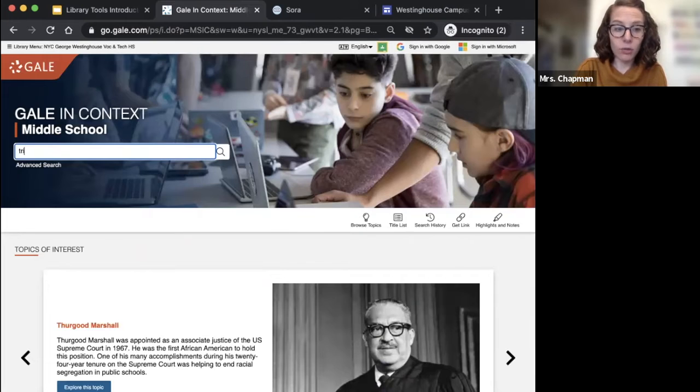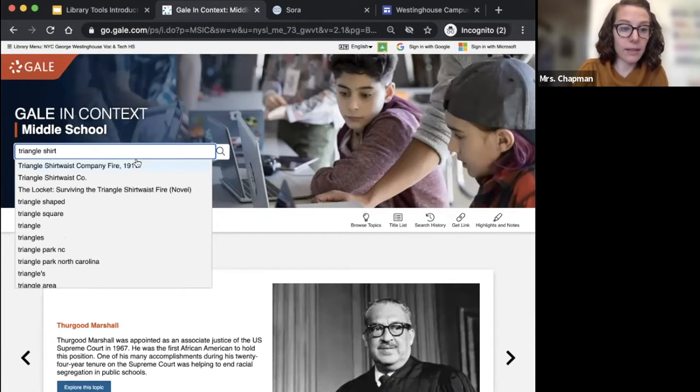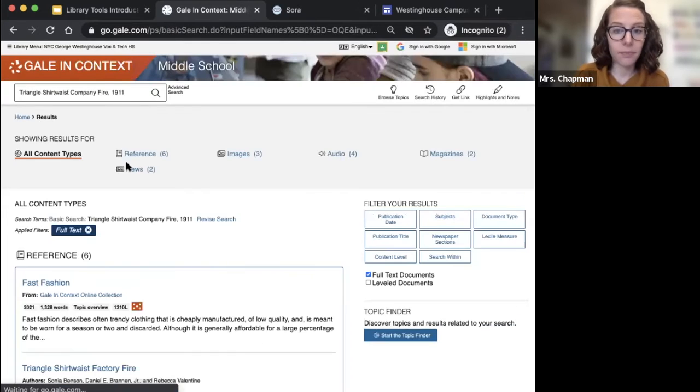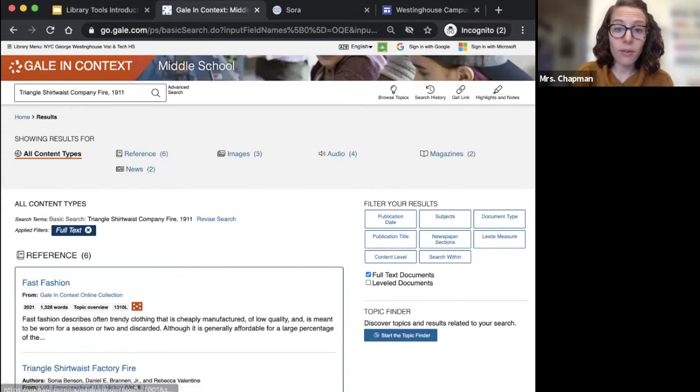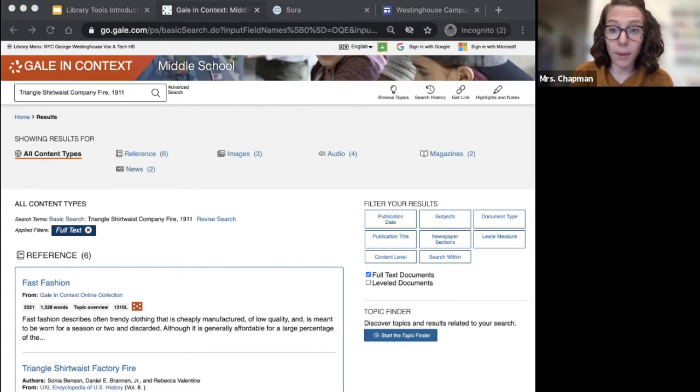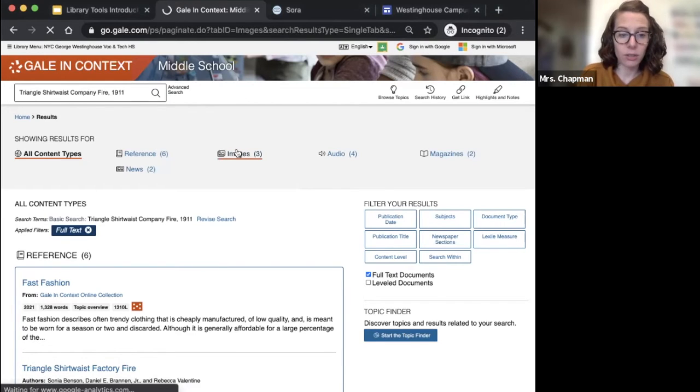So I'm going to search for the Triangle Shirtwaist Fire Company. You will see that there are different types of content. There are reference articles, images, audio, magazines, and news. Reference will get me secondary sources, or people who are writing about something that happened before. Images and news might get me primary sources of people who were there at the time of the event. Depending on what kind of information you are looking for, you might want to narrow down your search.